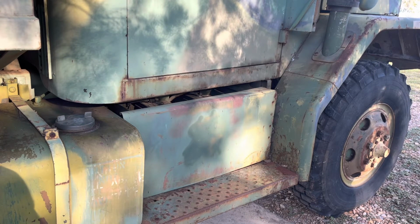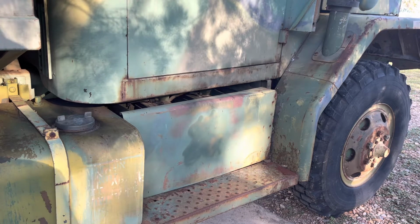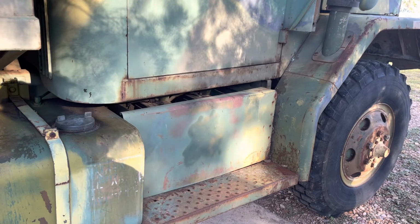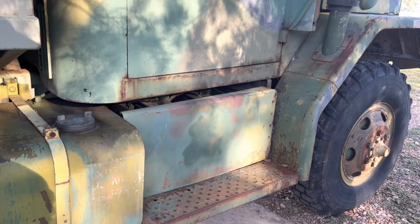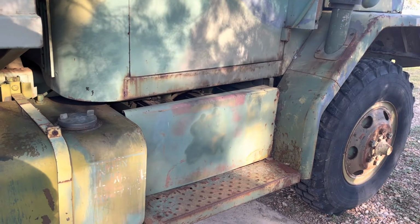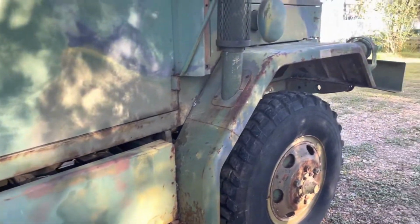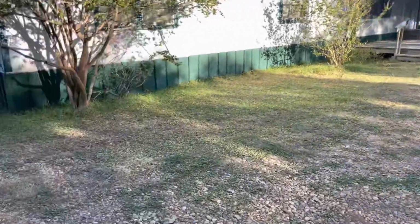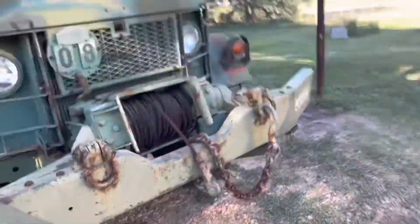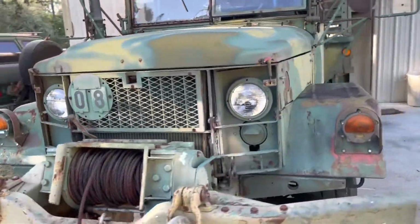I helped somebody recover one of these trucks several years ago, and the batteries were not tied down. We drove into the night, and the batteries shorted each other out. Had no lights, no battery, and it just melted one of the batteries. It could have started a fire, destroyed the whole truck. That'd been bad. So make sure your batteries are tied down.